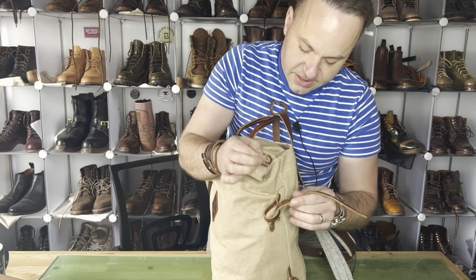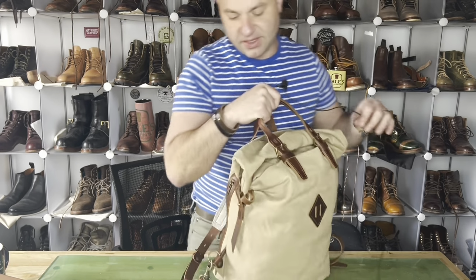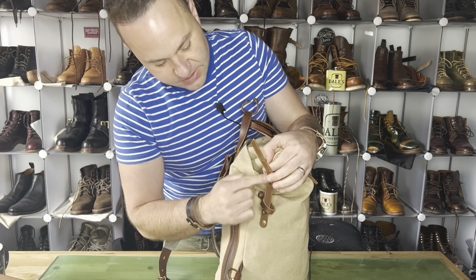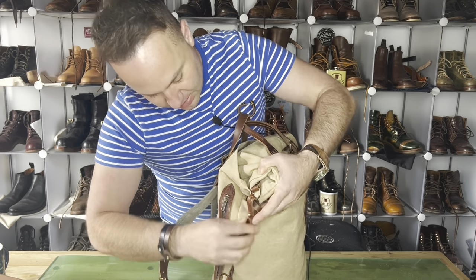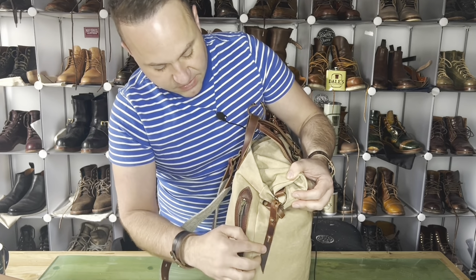It's supported by another D-ring here, and it's also supported by another leather loop here. It just looks really cool. But that leather loop serves another function. I'll get to that in a second. Same on the other side. And see, this leather loop holds this strap so that when you slip it back through the D-ring and pop it back down, it's got this little bit of support, added support to the overall component.